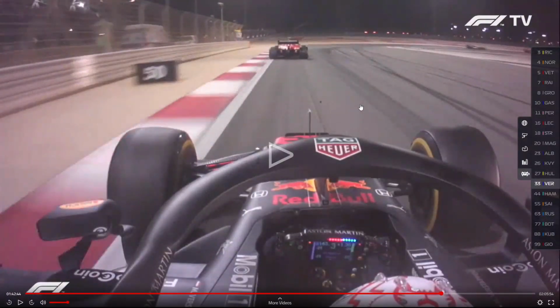You can now see the cars ahead of Leclerc. Okay, that's how I can show you around on track. In fact, I'll cut to that at the end. I'll come back to that.